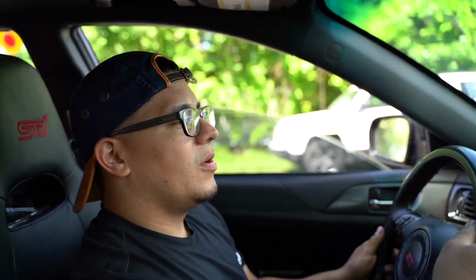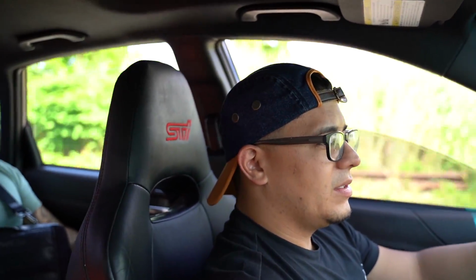The shifter bushings suck on here. The shifter has a lot of play. So far, so good. The trans seems smooth. Everything seems smooth with it. The engine seems healthy. The brakes seem bad, but that's normal because they're rusted.